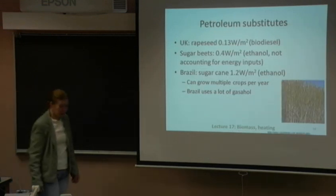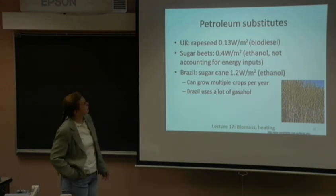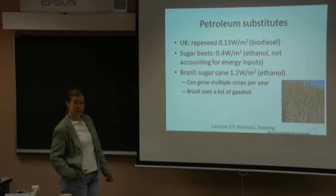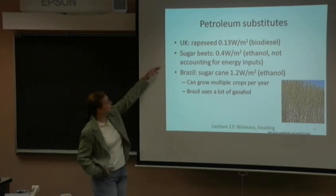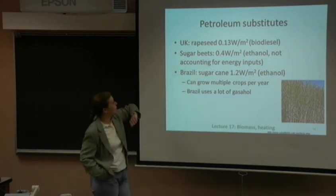Petroleum substitutes in the UK: rapeseed, they can make biodiesel out of it, 0.13 watts per square meter. Sugar beets, we can grow those in North Dakota, 0.4 watts per square meter. That gives you ethanol, but that doesn't account for the energy input, so probably by the time you do, you're closer to the 0.2 number we had before.